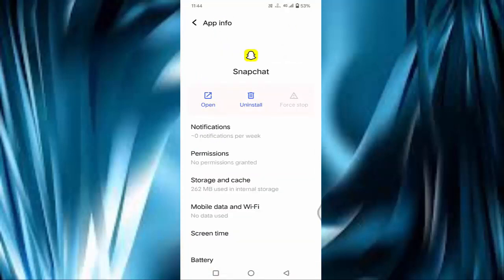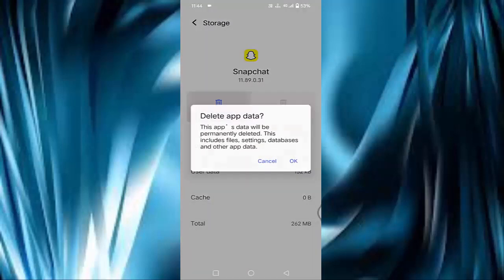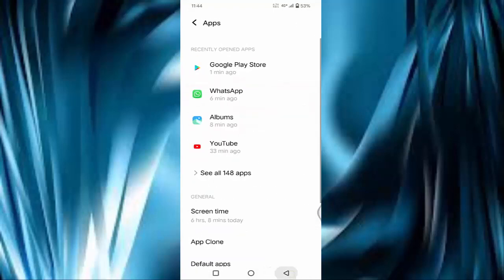Then you need to tap on the force stop. After that, you can see here storage and cache. Just tap on this. After tapping storage and cache, you can see here you need to click on clear cache. After clicking clear cache, you need to click on clear storage. After that, click on OK. Then go back and check whether your problem is fixed or not.